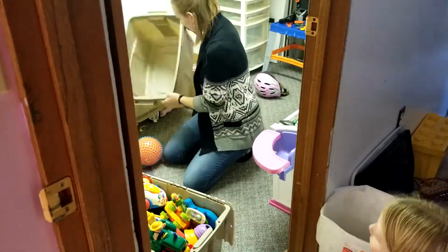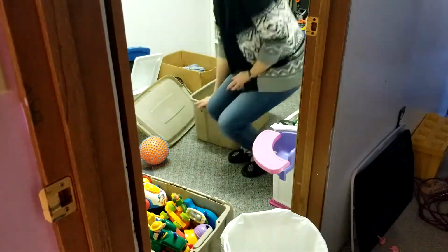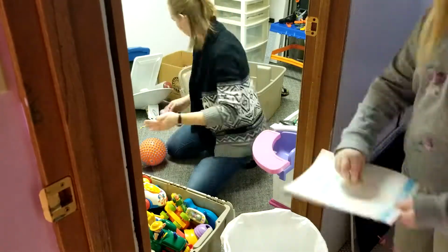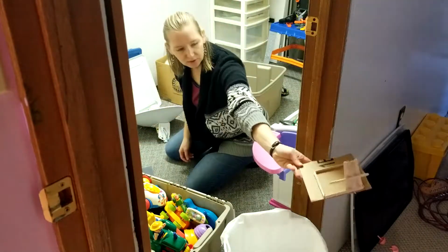Ew, it was so gross in this container. There was a big dead spider, and I kept expecting to find some live spiders in this room with how big the mess was. But nope, it was just that one dead one.